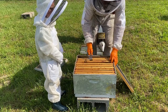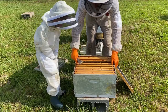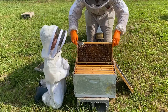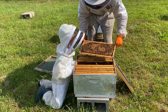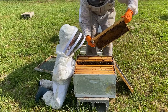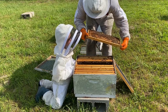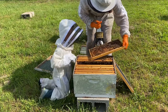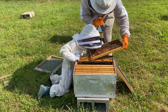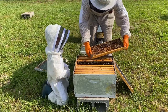So what I'll do is I'll open this one up, then jump right into this frame, which is right in the middle. That's where we usually see the eggs. Wow, look at that pattern, man. You see that? See how there's bees all the way across? So, yeah, I see eggs down here in the bottom. You see that? Okay, that's good. That's all we needed to do.